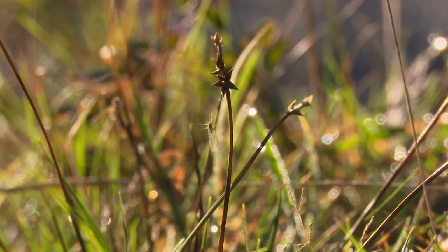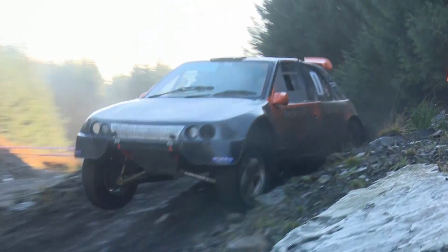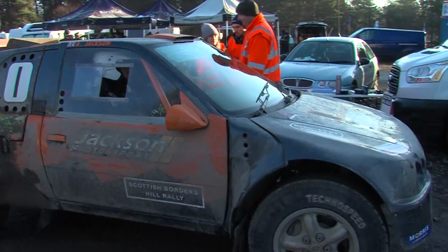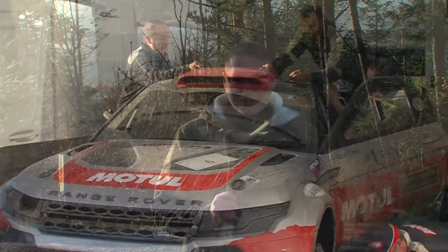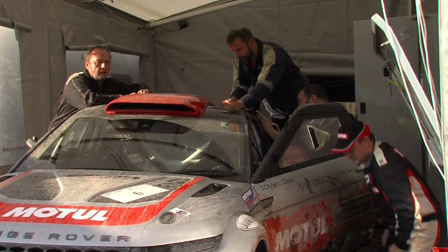Couple that with the stunning scenery of the Forrest Lodge estate, and it sets the perfect scene for the Scottish Borders Hill Rally. Now, last year, Anthony Jackson took the win after a tense battle with Justin Birchall and Ben Duckworth. Ben Duckworth, the 2016 champion, is back with a vengeance. He's sorted his electrical gremlins out, and he and Matt Cook are a team to be reckoned with. Can they do it again? Let's find out. Andy, over to you.